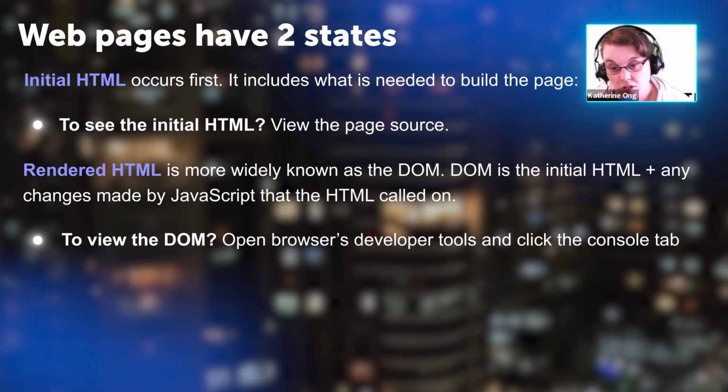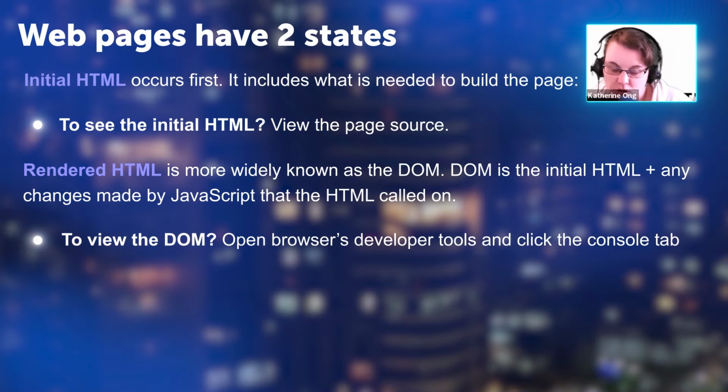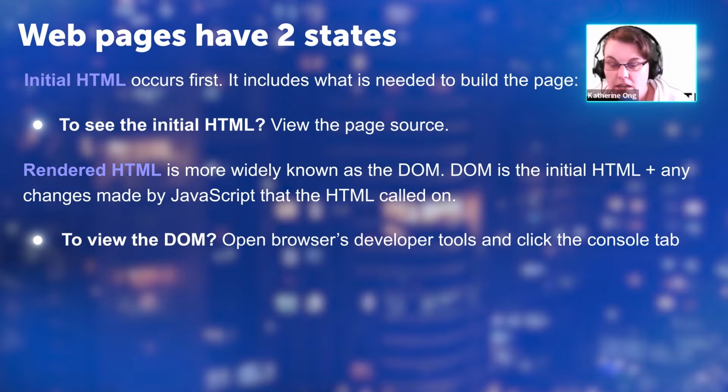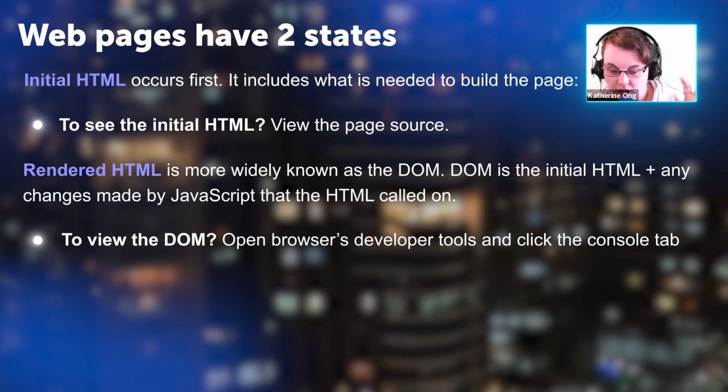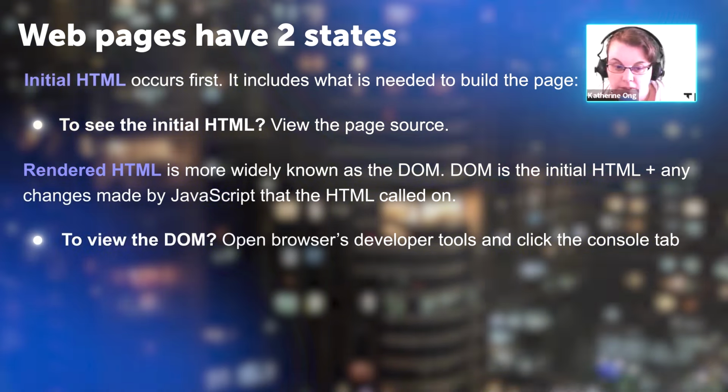So if you're circa 1994 like me, and you were always looking at the View Page Source to steal stuff you wanted to put on your website, steal the code, you can still do that, but that will only work if you're not using JavaScript. If you're using JavaScript, it's the rendered HTML that usually kicks in. So that's more widely known as the DOM, Document Object Model. It's the initial HTML plus any changes that are being made by JavaScript. So to see that, you actually need to open the browser's development tools and click on the console tab.